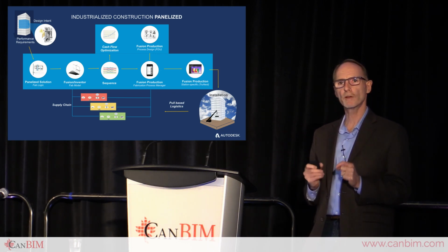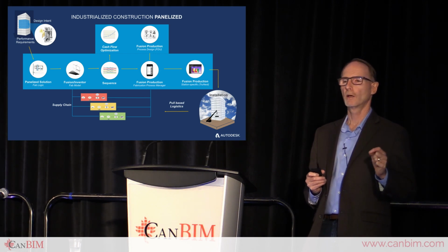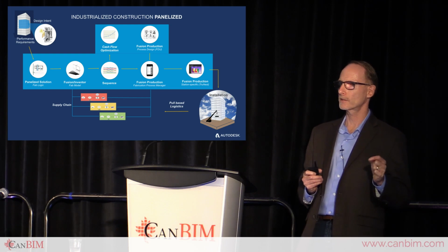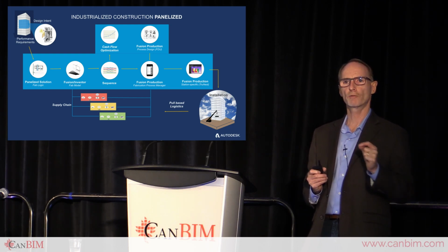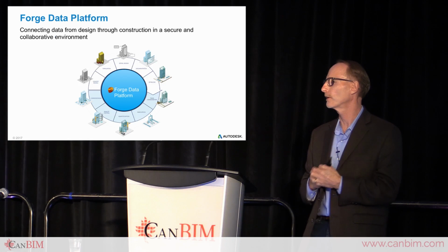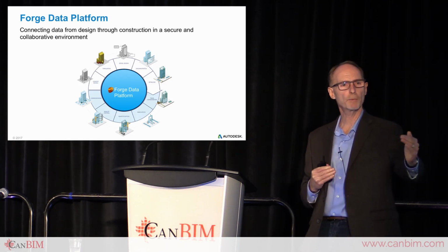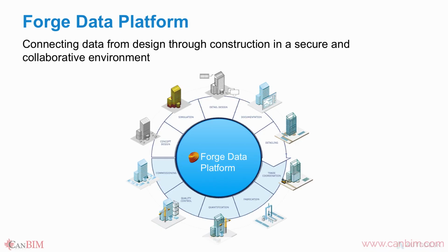So a lot of what we're investing in right now is allowing you to take that BIM model and decide who gets access, what they get access to, and in what form. We're able to transform that data in different ways. The goal is to bring those processes together so that you don't have the separation between the design phase, the build phase, and the operate phase.